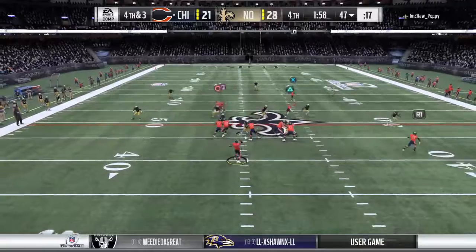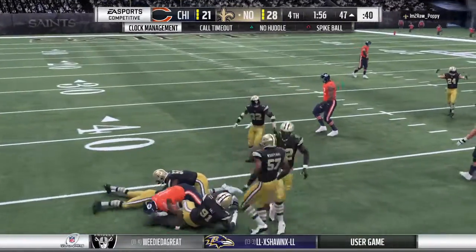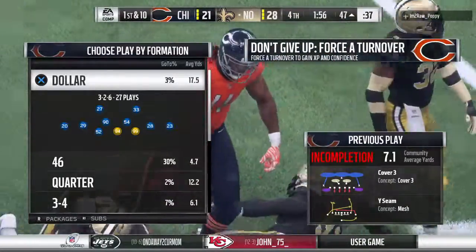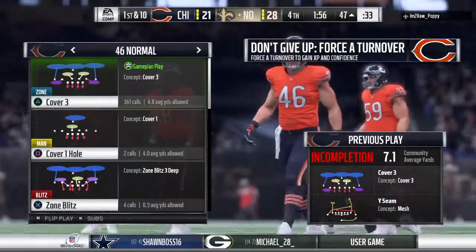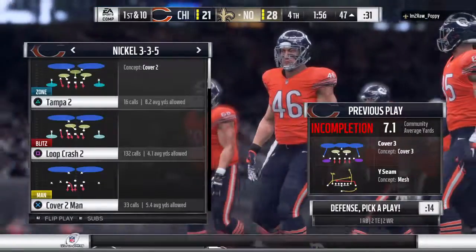As expected, they're going for it to keep the drive alive. And that is incomplete. They had to go for it with such little time remaining. And the Saints are going to get it back and in great shape. Now the Saints, they trot their offense out here. They have the lead, obviously, late in the game.